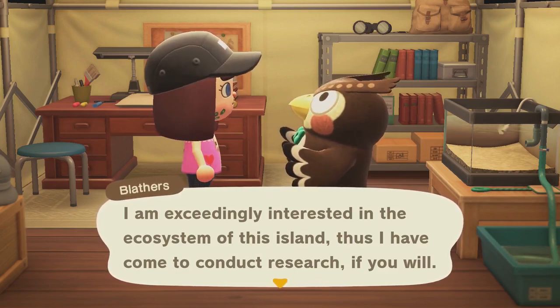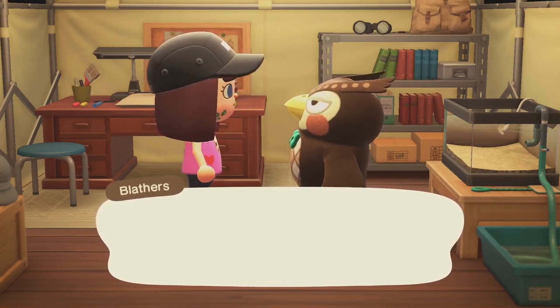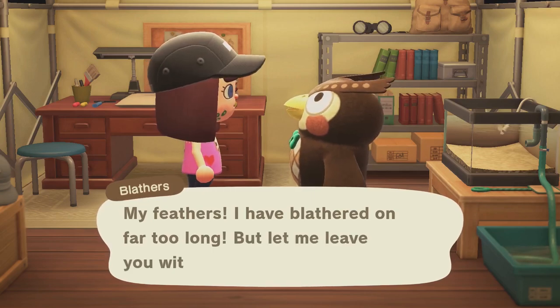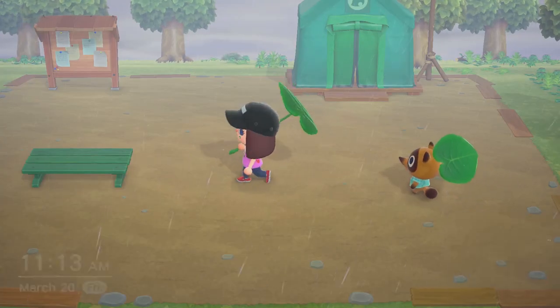Hopefully, I can bring you a lot of products for research. And Blatter brings some exciting news to us. He wants us to cross the river and dig out some relics. He also gave us a recipe for a shovel. Okay, oh, I can finally explore the whole island. I'm so happy.